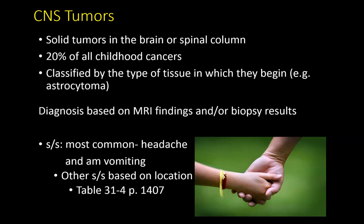So in infants, CNS tumors might be hard to pick up. And why do you think that is? It's because the cranial sutures are not closed, so the brain can expand to accommodate the tumor, whereas in children who have the cranial sutures already closed, it just causes increased pressure when these tumors get bigger. Because as you can imagine, there's not much space in there, so they really start causing problems quickly.